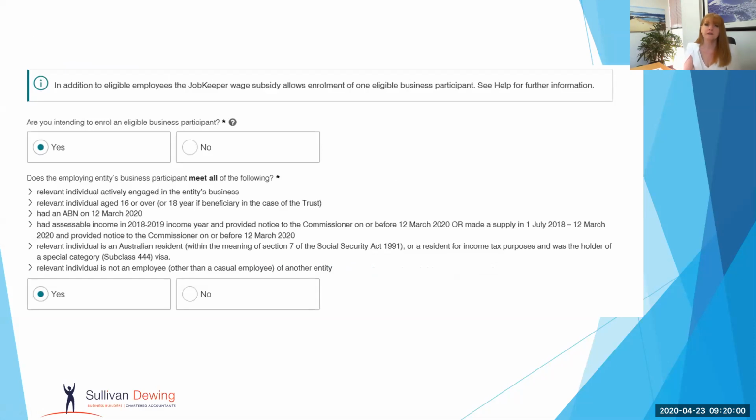Okay, so the next thing that you need to do is let the ATO know if you have an eligible business participant, and that is basically the owner of the business that is not on the payroll. If you run a company and you are on the payroll, then you form part of those employee numbers. If you run a company and you are not on the payroll because you simply receive dividends, you do complete this section. If you are unclear, just ask us the question.